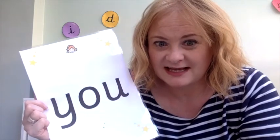Well done, everybody. That was brilliant reading of the story of the three billy goats Gruff and that scary old troll. Now we're going to write a sentence with our tricky word you in before we go. So the sentence is going to be, I will get you. That's what the troll said, isn't it, in the story.